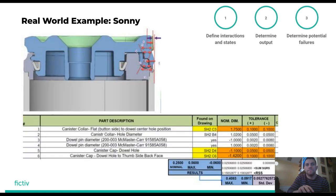Excellent. Our next question is, do you consider inspection measurement uncertainty, inaccuracy, and repeatability in some way?